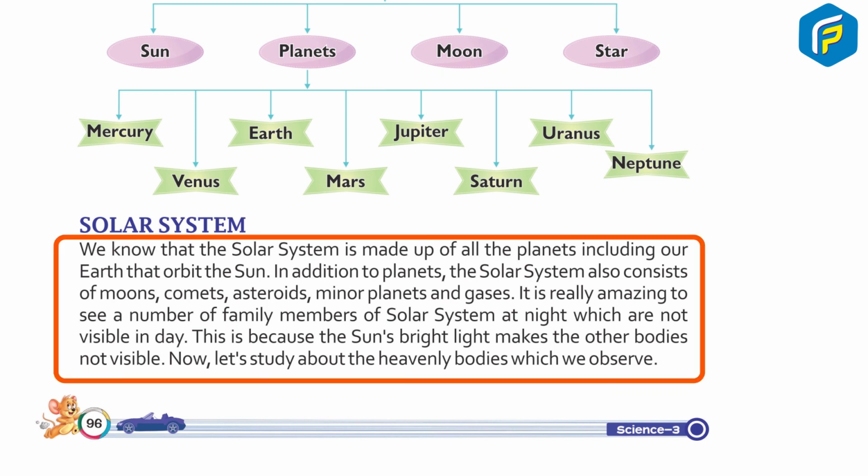We know that the solar system is made up of all the planets, including our Earth, that orbit the Sun. In addition to planets, the solar system also consists of moons, comets, asteroids, minor planets and gases. It is really amazing to see a number of family members of the solar system at night, which are not visible in the day. This is because the sun's bright light makes the other bodies not visible. Now let's study the heavenly bodies which we observe.